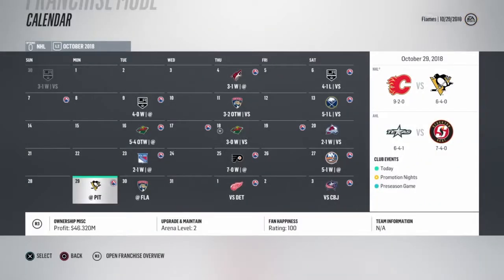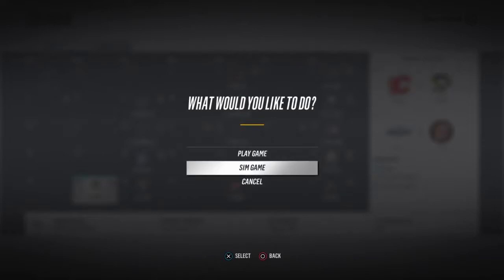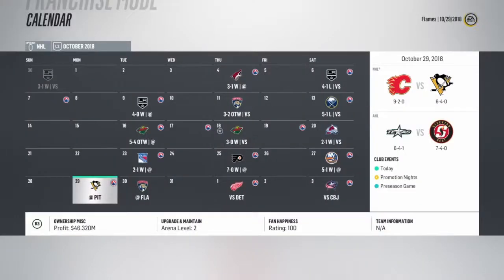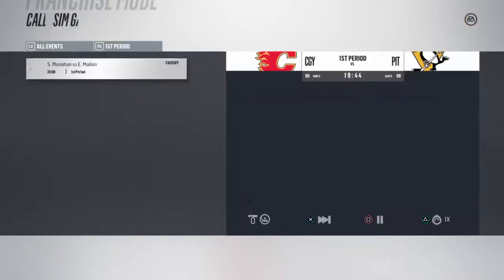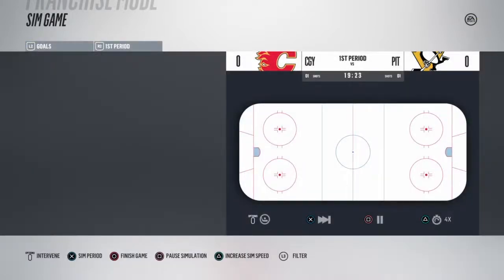So Pittsburgh Penguins here, we finish off our 6-game road trip, where we got the Panthers to finish off our 6-game road trip. So not making any lineup changes, of course, after some very big convincing wins. We are now in Pittsburgh to face the Penguins.